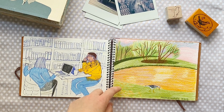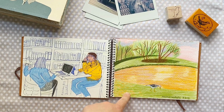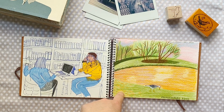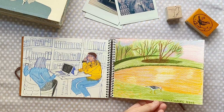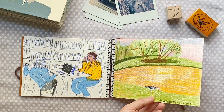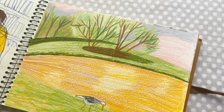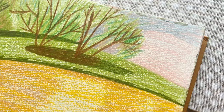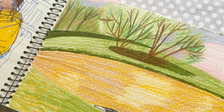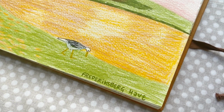And here on the right is a drawing from this really pretty garden in Copenhagen. I'm not going to try to pronounce the name. I wrote it here because it is so hard for me to pronounce. It is one of the largest green spaces in Denmark. You can spend hours just walking around because it's huge there. And I really like how this page turned out with this colorful sky and this cute little bird.